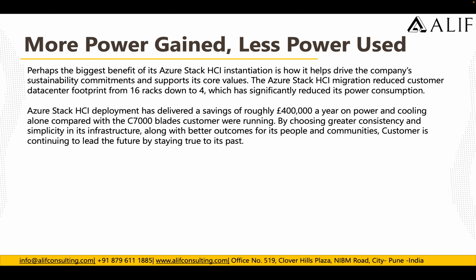More power gained, less power used. Perhaps the biggest benefit the customer gets from Azure Stack HCI installations is how it helps drive the company's sustainability commitment and support its core values. The Azure Stack HCI migration reduced the customer's data center footprint from 16 racks to 4, which significantly reduced power consumption. The Azure Stack HCI deployment has delivered a saving of roughly 400k pounds a year on power and cooling alone, compared with the C7000 blades the customer was running. By choosing greater consistency and simplicity in its infrastructure, along with better outcomes for its people and community, the customer continues to lead the future by staying true to its past.